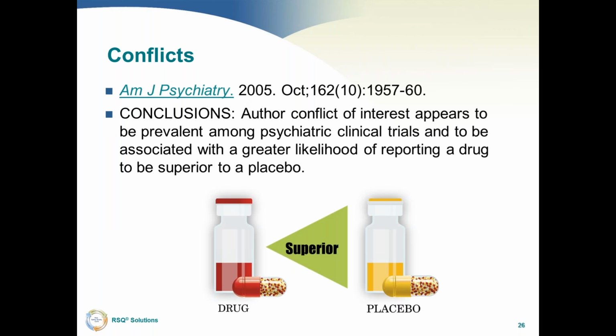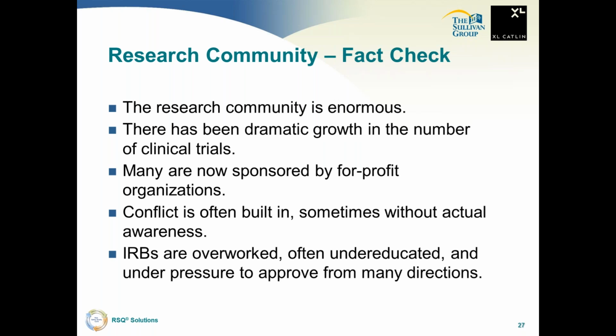In the American Journal of Psychiatry a couple of years later: author conflict of interest appears to be prevalent among psychiatric clinical trials and to be associated with a greater likelihood of reporting a drug to be superior to a placebo. So conflict is there. It's in the research web, and most of these cases are not like the Gallinger cases. Most of them are far more subtle. And of course, the federal regs and academic institutions have become much more schooled in this, and so they're being much more careful. And yet, the bias may still exist.